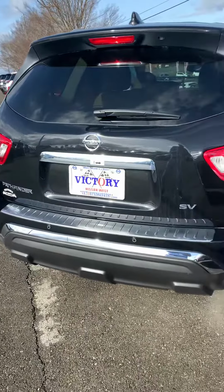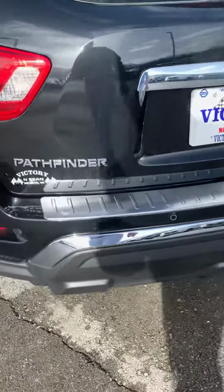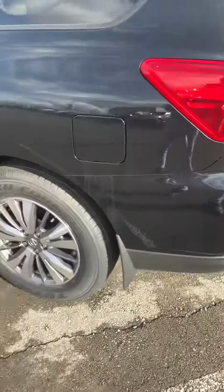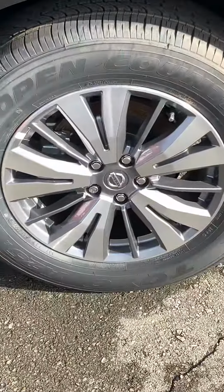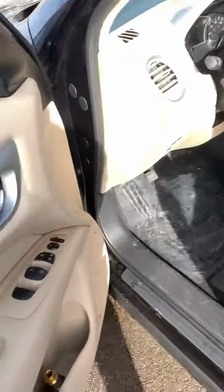Nissan Pathfinders we have. This one comes equipped with the backup sensors and the backup camera as well to let you know how close you're getting to the objects behind you, as well as sonar to detect the stuff that's outside of the camera view as well. 19-inch alloys on this. Beautiful. Remote start available too.